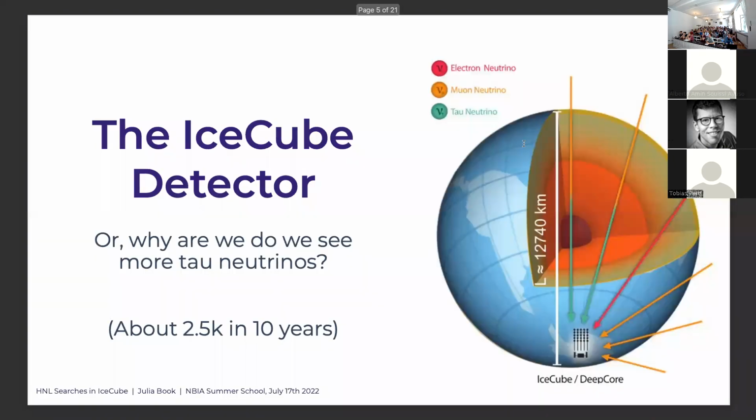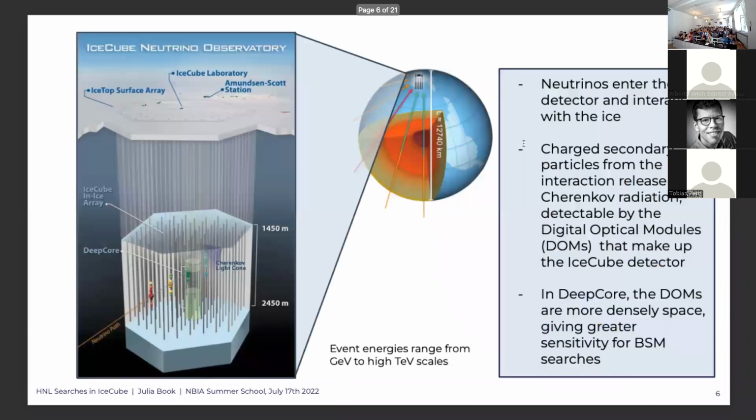So why is IceCube so good at seeing tau neutrinos in the first place? Well, we have an advantage: we get this excellent atmospheric muon neutrino flux, which as it traverses the Earth can oscillate to tau neutrinos. This means that we get more tau neutrino events than any other experiment in existence. We expect around 2.5 thousand events in 10 years. And so we're able to put limits on tau neutrino mixing that other experiments are not.